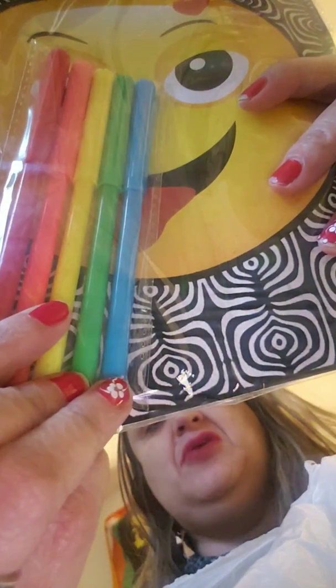I like this right here because of the markers, so I can do my stencils, whatever. And, you know, I'm an artist, so I like to do stuff like that.